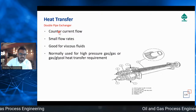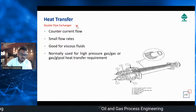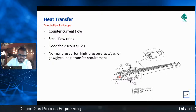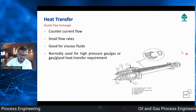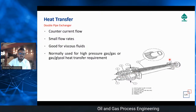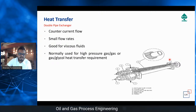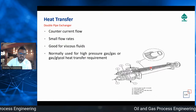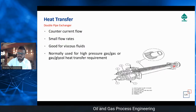And the double pipe heat exchanger is also known as a hairpin heat exchanger. So it flows countercurrently. Basically, this particular heat exchanger can be found in your glycol gas heat exchanger. Good for viscous fluid, all right, and with low flow rate.